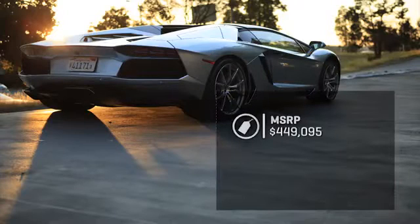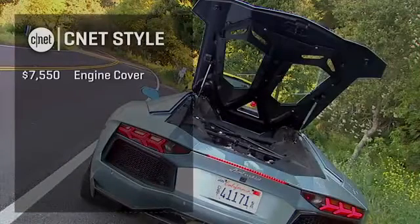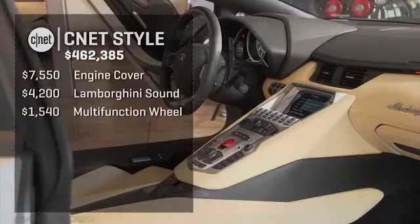Base price with destination and gas guzzler tax is nearly $450,000. I'd definitely pop $7,500 for the transparent engine cover. $4,200 gets you upgraded Lamborghini audio, and multifunction controls on the steering wheel are about $1,500 more. And we're just getting started.